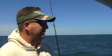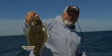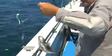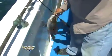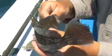It works. Sometimes it works, sometimes it doesn't. It's a waiting game. Hours of waiting, followed by minutes of sheer pandemonium. Little flat fish. So it's a multi-species trip, to help occupy the time while you're waiting for the shark bite.